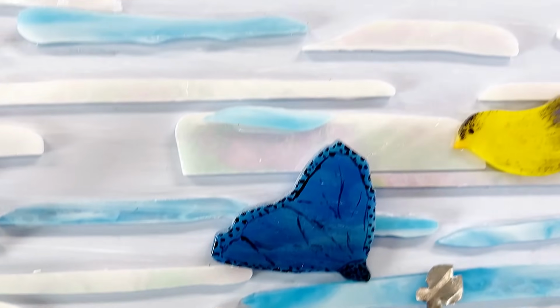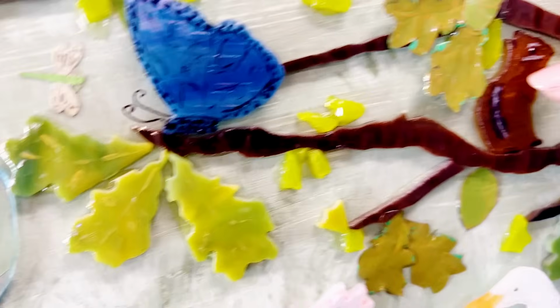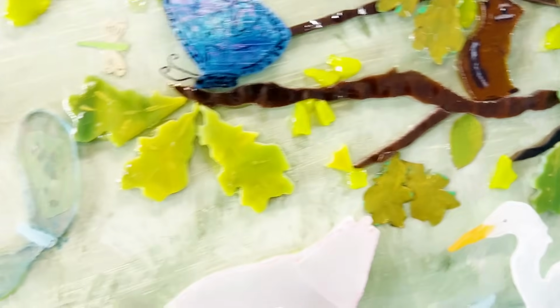And here's a little dragonfly that lives here on this tree. And here's Chip. Introducing you to Chip. And here's a little ladybug.